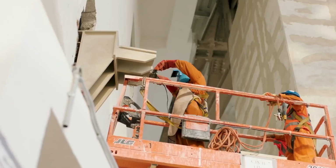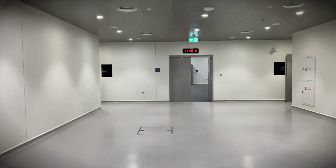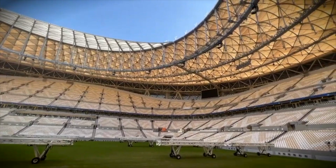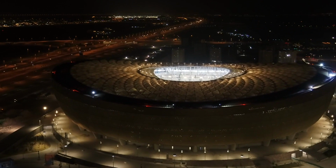Sustainable building practices have been used throughout the construction. Recycled water is used to irrigate plants around the stadium. Water-efficient fixtures and leak detection systems are operational. The construction site conserves 40% more fresh water than conventional stadium developments. Lusail Stadium is on track to receive a 4-star rating from the Global Sustainability Assessment System.